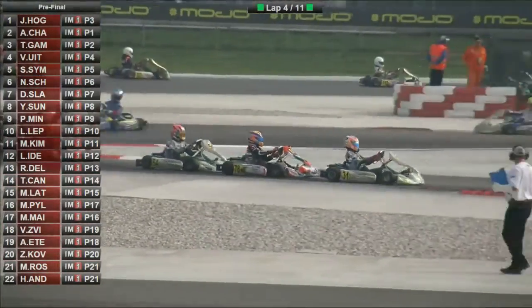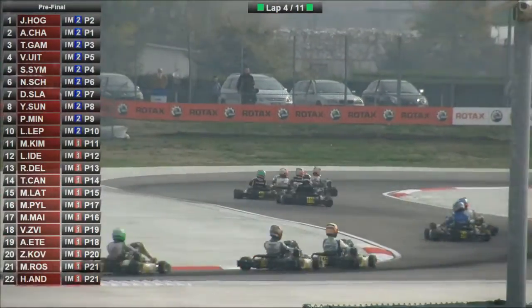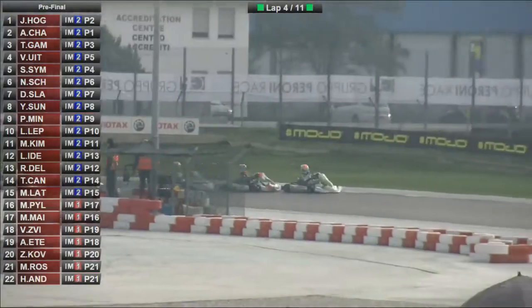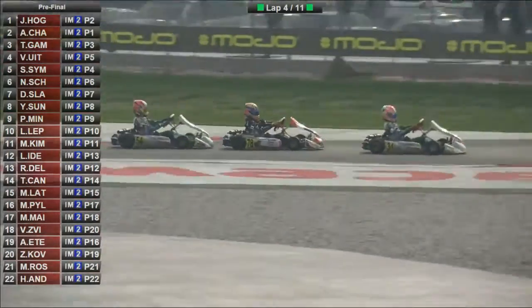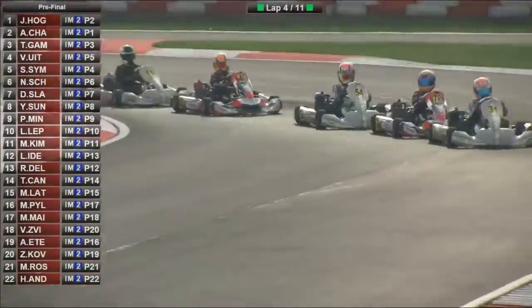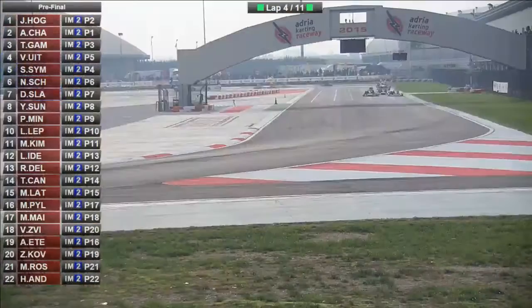Whew, going to run out of breath in a minute. We're not even a quarter of the way into the race. Top 5 together. Hoggard, Charpentier, Gamble, Uito and Simmons in that lead group. And what about the 2 behind as well? Nicholas Scholl, the pole sitter, is in 6th place. With him is Giannis Slavinsky, number 58. And those 2 are going to catch this lead group pretty shortly.